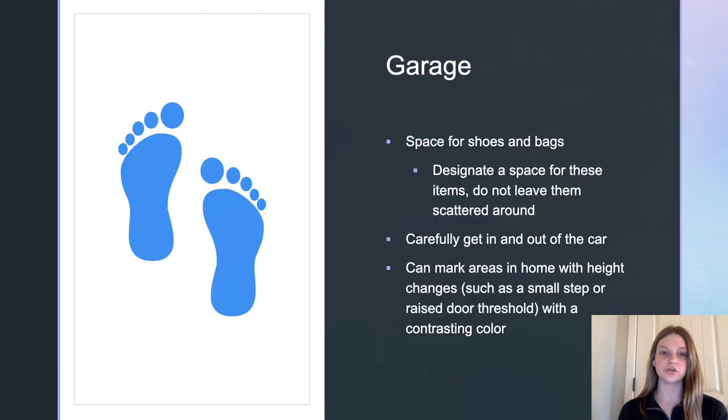So as far as shoes and bags, create a separate space for those and designate an area out and separate from the walkway to keep those walkways nice and open and clear of any bags, shoes, clutter, or anything else that might be in a walking path. Make sure that those are out of the way in a designated space.